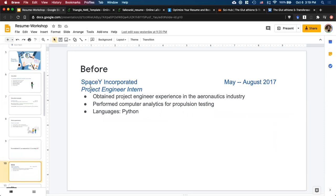So this person interned at Space Y, not to be confused with SpaceX, and they're a project engineering intern. Okay, so this part looks fine, but they obtained project engineer experience in the aeronautics industry, performed computer analytics for propulsion testing, and languages Python. So this doesn't really say a lot about what they actually did there. It's very general and abstract and doesn't speak well.